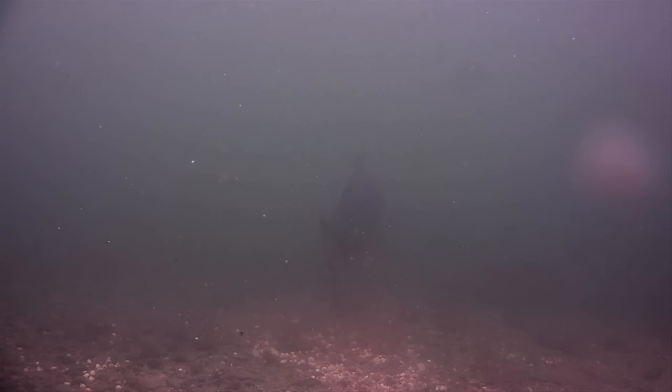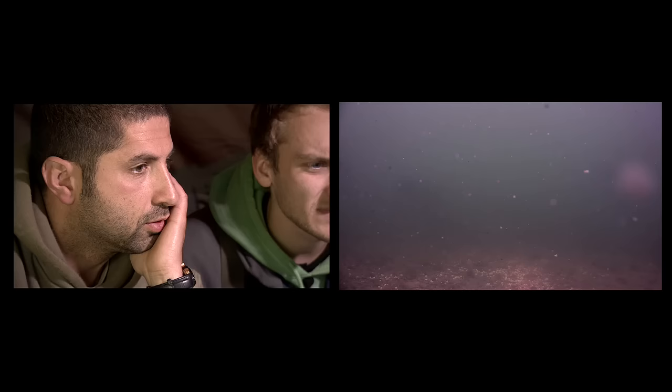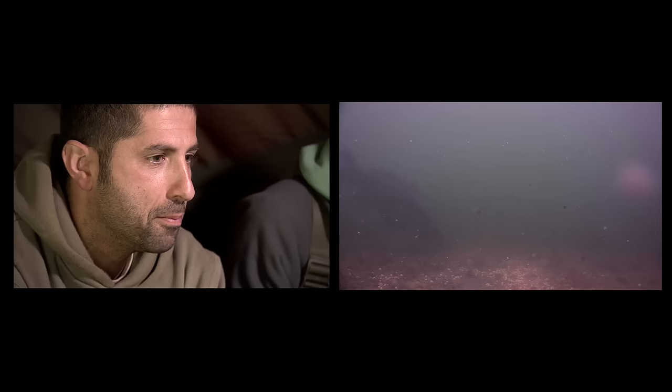I don't know whether it stands out that well, does it? I need a longer hook link, maybe. No, I just don't think they're going directly for the hook bait because it's not standing out enough. But mate, they're going for that area, they definitely are. Mate, that was close, that one. Oh, mate, it's like a magnet into that red haze.